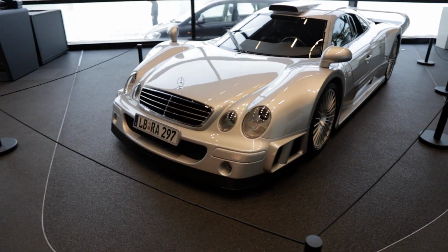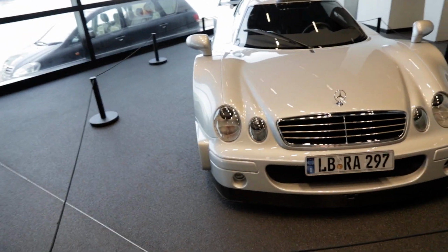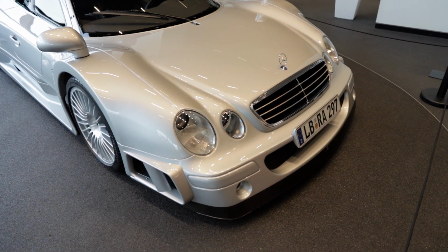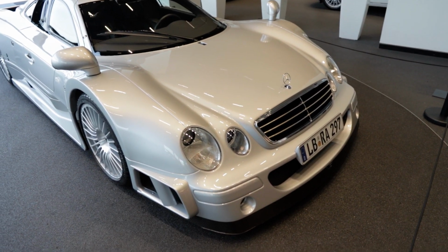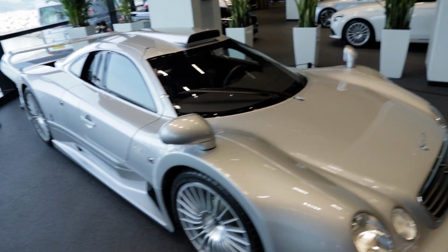So shitloads of money, and you know, this car just looks very, very insane. You can see some parts that are taken from your average CLK. Say for example, like the tail light, the headlights, and the logo. And other than that, maybe the steering wheel inside.